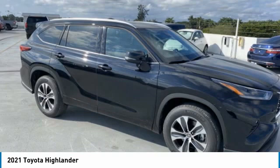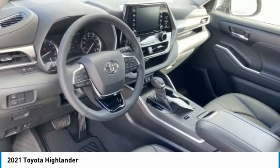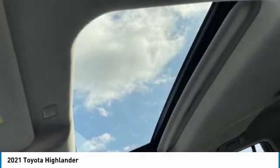Here are some of this vehicle's great options: heated mirrors, aluminum wheels, rear spoiler, remote engine start, power lift gate, brake assist, daytime running lights, front performance tires, rear performance tires, fog lamps.